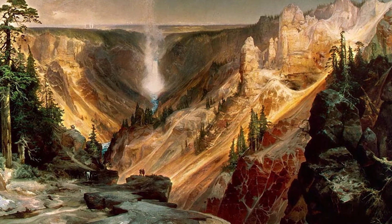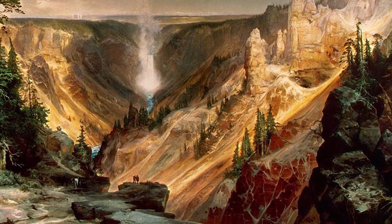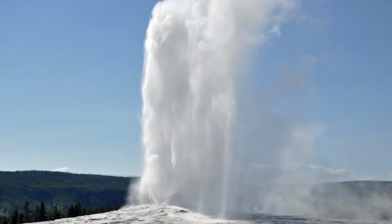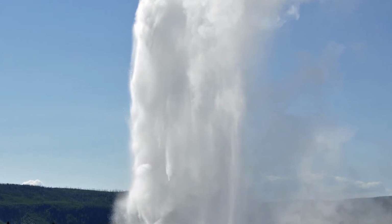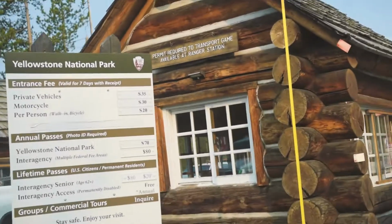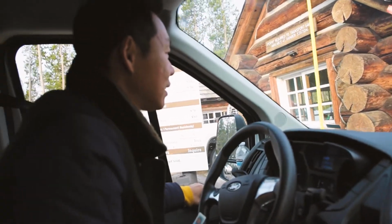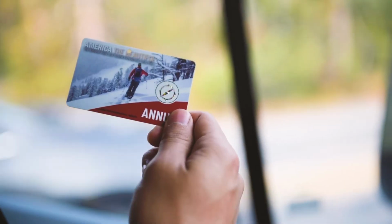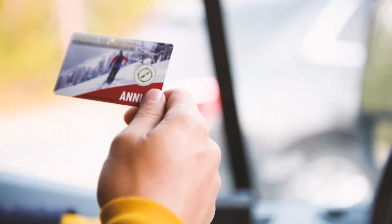Yellowstone was established on March 1st, 1872, and is known to be the first national park in the world. The park is best known for its geothermal features, the most popular one being Old Faithful. If you plan to visit both Yellowstone and Grand Teton, I recommend getting the National Park Annual Pass. This can be purchased online, or you may also buy it at the park entrance.